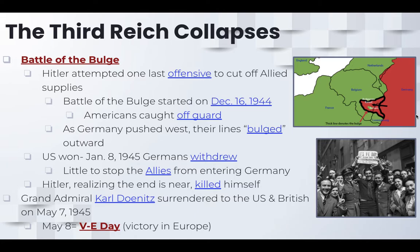And then eventually what's going to happen is the U.S. is going to be able to push through, and then they are going to win. Okay, so January 8th, 1945, Germans start to withdraw, and then at this point, there's nothing to stop the Allies from going into Germany and getting all the way to Berlin.